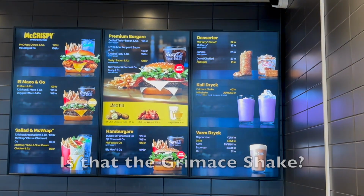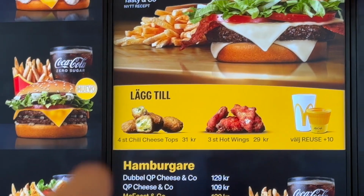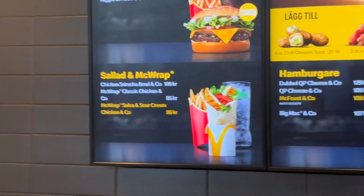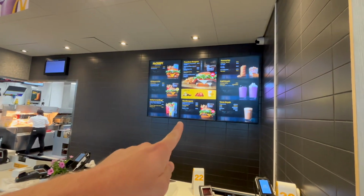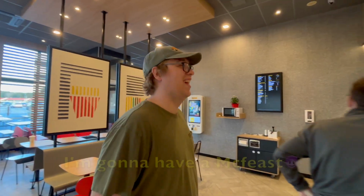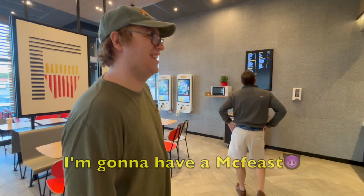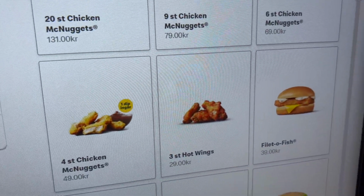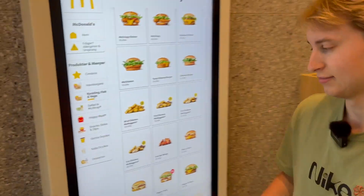Whoa! Is that the Grimace shake? Grimace. It's like a jalapeno popper. Oh, the McWrap. They have a new pepper bacon McWrap. The McFeast and Company. The McFeast. What are you gonna have? This would be such a disgrace in America, buying a three pack of small wings. That's crazy. How are the fries?